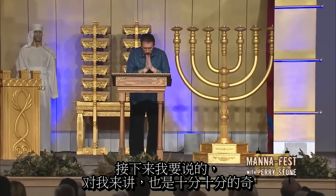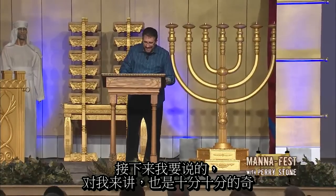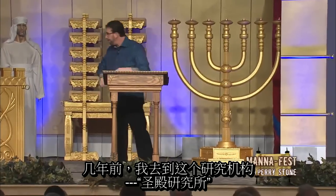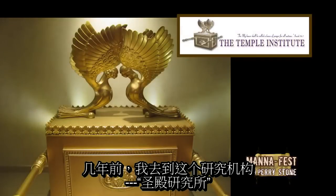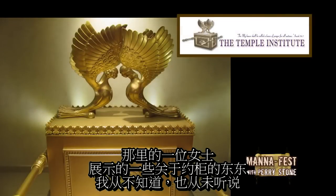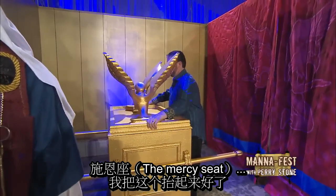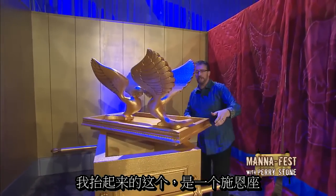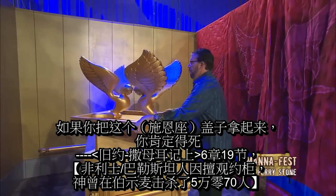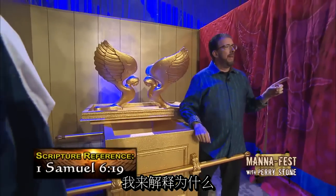All right. Now, I'm going to go over here. I'm going to show you something that to me is pretty amazing. When I went to this institute years ago, the lady showed me something about the ark that I did not know, and I never heard this taught before, okay? The mercy seat, I'm going to lift this. Thank God I'm not going to die because this is styrofoam. There's your mercy seat. Now, if you were to take this lid off, which the men of Beshemesh did, you would die, and I'll explain why.